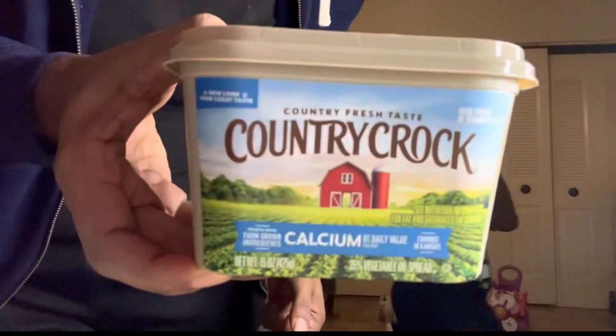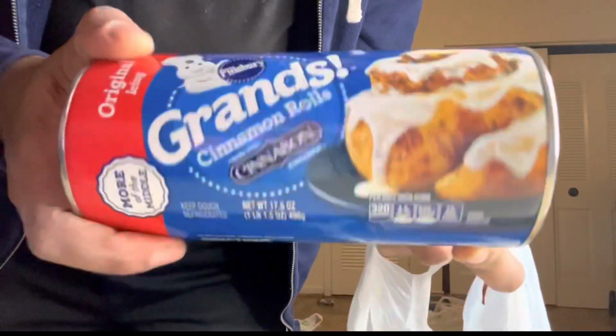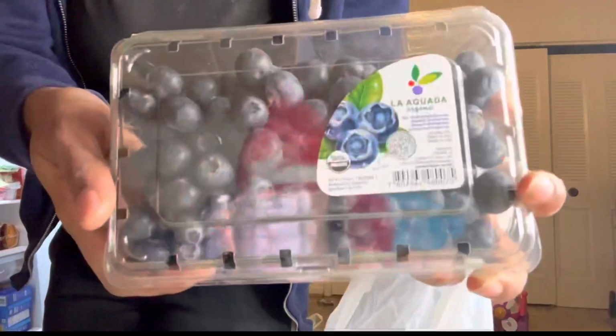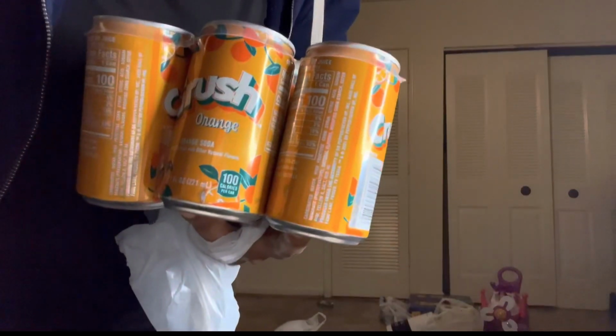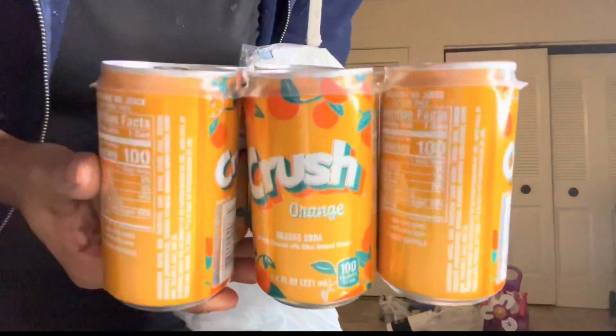And then also I got some nectarines. These are something different that we don't normally get. And then I also got some country crock butter. Then I also got some of these grand cinnamon rolls. Then I also got some blueberries as well. And then we also have some orange sodas as well. So a little six pack of orange sodas. You know these kids drink these sodas. Y'all know how they do.